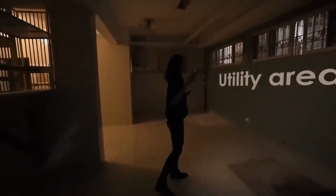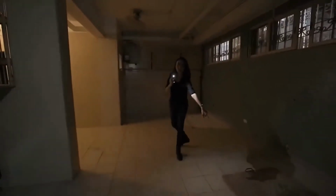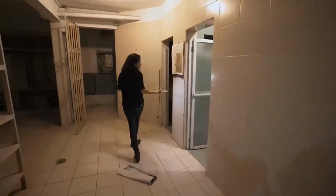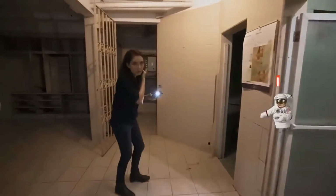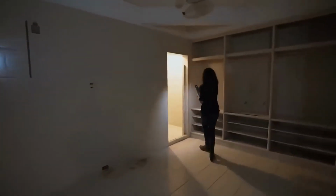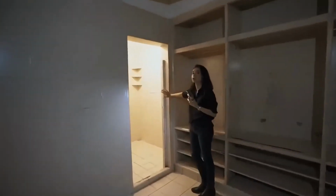This is your septic tank. And this is what I would say is the staff quarters, or staff quarter, whatever it is you want to call it. And finally, an enclosed shower room.